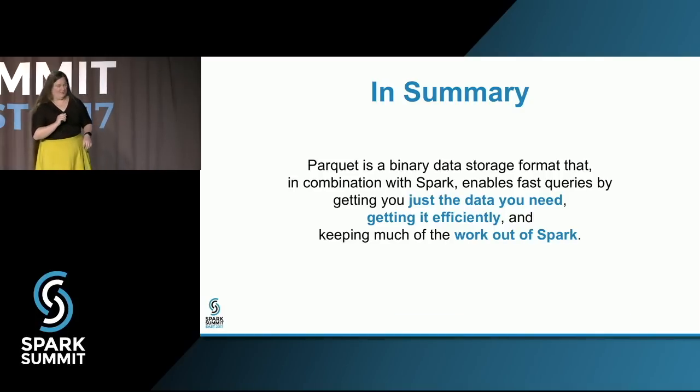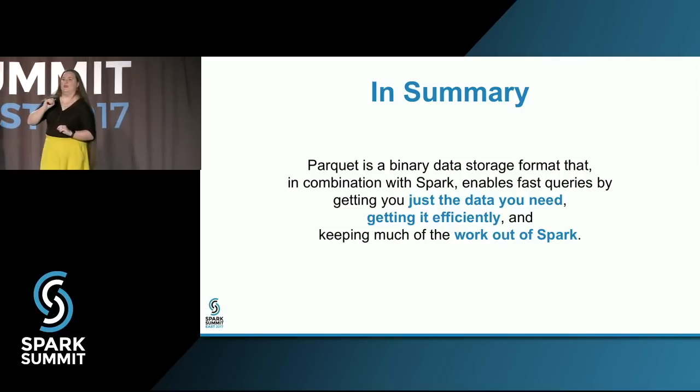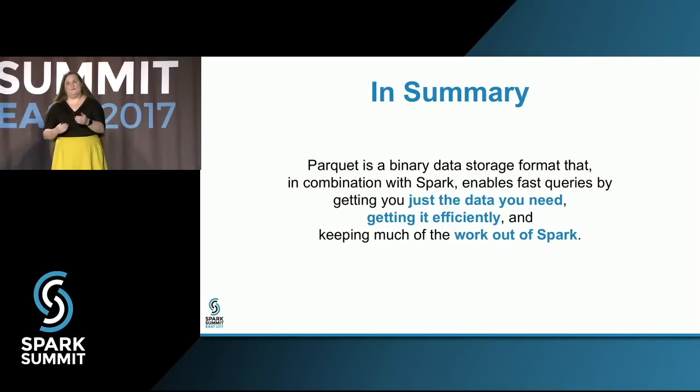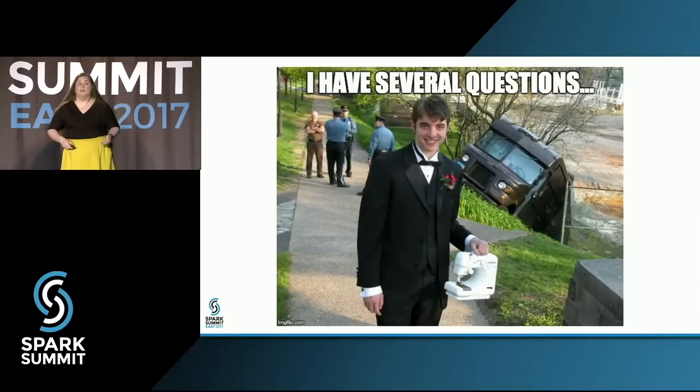And in summary, Parquet is a binary data storage format that, in combination with Spark, enables fast queries by getting you just the data you need, getting it efficiently through encoding and compression, and keeping much of the work out of Spark. And with that, I want to thank you all for coming, and I want to open it up for questions.